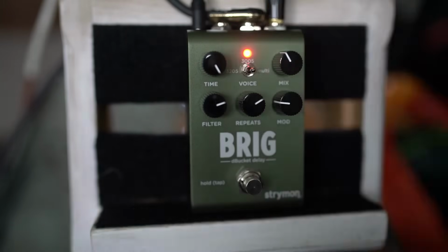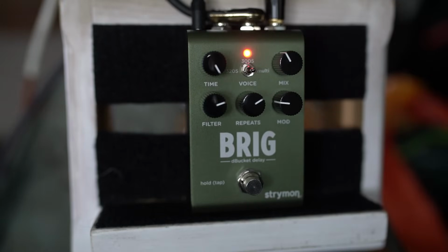Now the multi, this is, I'm thinking, probably the area where I'm gonna have the most fun. So this creates complex soundscapes using two cross-coupled, super clean BBD delay lines with golden ratio timing.